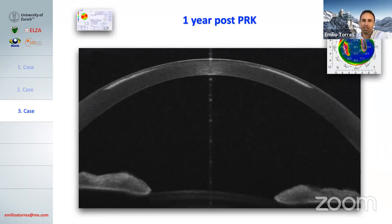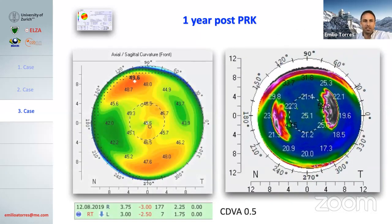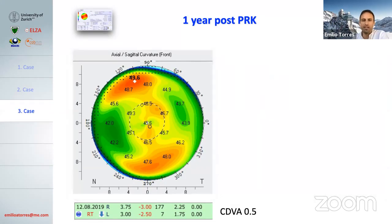So this is an OCT image on the right corner. We can see the densitometry from a Scheimpflug device. And here again, with the tool that the MS39 provides us, we could see, dotted in the yellow lines, the epithelium, and right above, in the peripheral area where the ablation was performed, we could see the haze. And this was a year after PRK. On the left, the anterior curvature from Scheimpflug, and on the right, the densitometry. You can see that exactly where the haze was, we had the flattening.